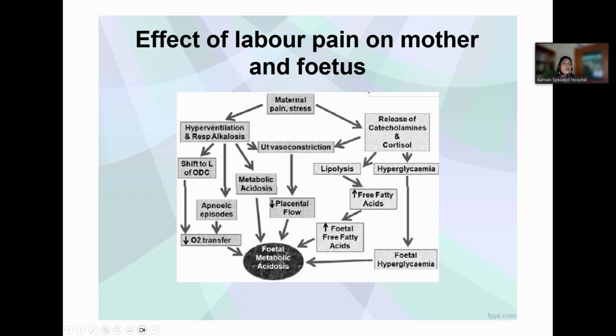So why is it important to know this, and how does labor analgesia help? What does the effect of labor pain do on the mother and the fetus? When there is maternal pain stress, there is hyperventilation and respiratory alkalosis. This will cause three things: shifting of the oxygen dissociation curve to the left, apneic episodes, and uterine vasoconstriction. This causes decreased oxygen transfer, decreased placental blood flow, and will cause fetal metabolic acidosis.